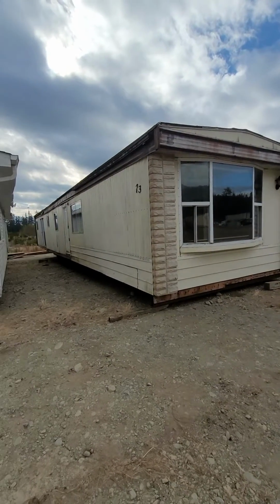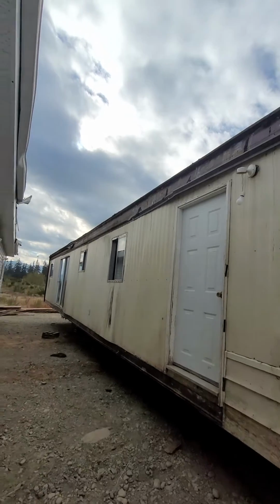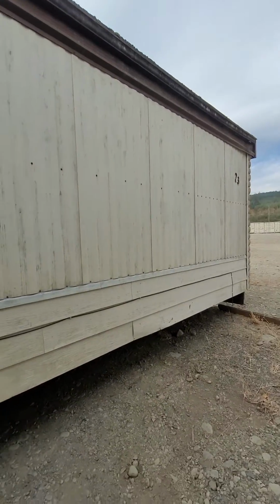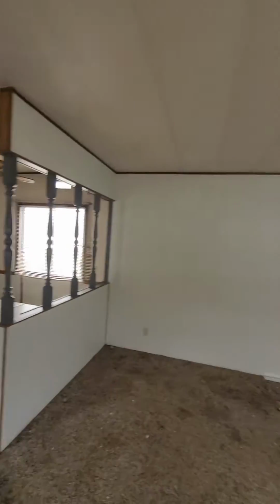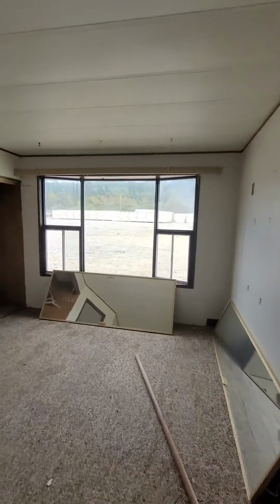This is an older unit, a bit more beat up. Definitely needs a wash. They look a lot better when they've been cleaned up, power washed or whatever. This unit has not been cleaned up and made ready to show yet, so I'm just showing it to you here today because you've asked me to.